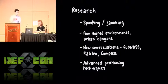And then there's a whole host of advanced positioning techniques that there's a lot of research into. You have carrier phase RTK, which can give you down to a few centimeters resolution. Survey grade post-processing, which can give you into the millimeter range. And there's a lot of research with fusing inertial sensors into positioning systems with GPS.